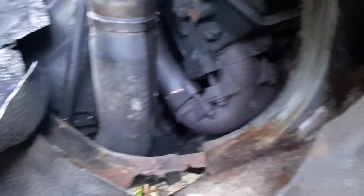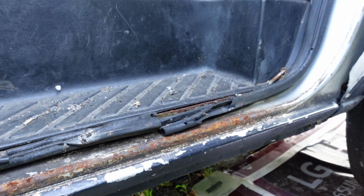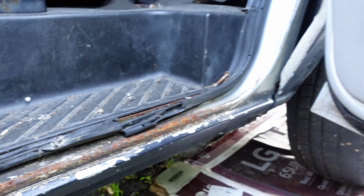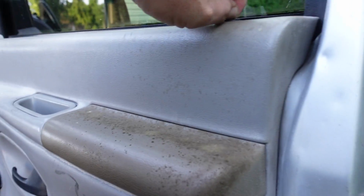There are some rust issues on this van. It was a little bit worse than I thought it was when I bought it, but there's some rust issues there. A little bit on the rockers. They feel mostly solid, but there is some flakes coming off here and there. Same thing with the doors. The doors are starting to get a little bit of rust. And like I said, it's dirty from sitting for a year and a half.